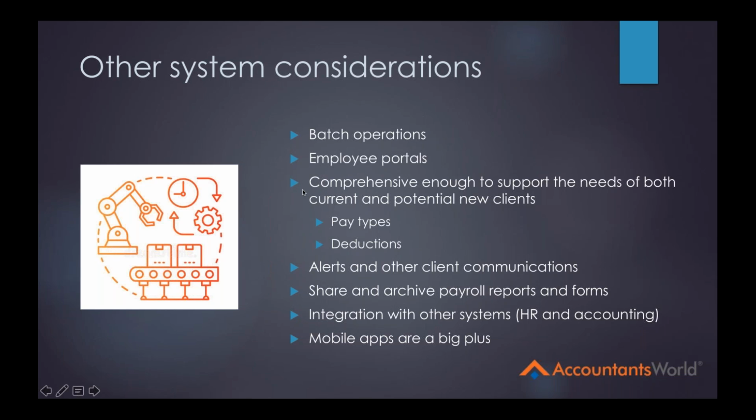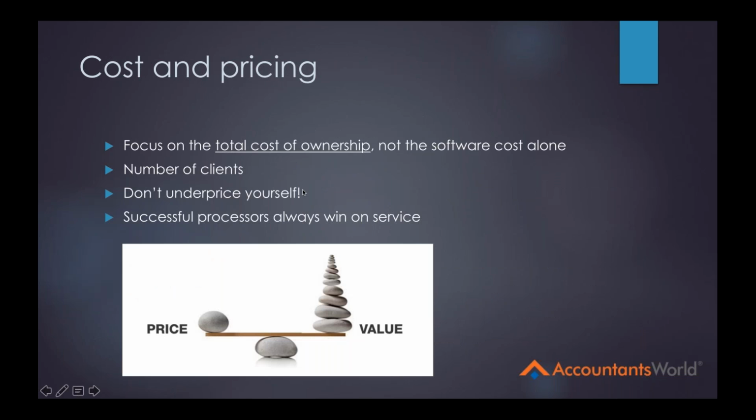So if we think about cost and pricing, obviously both of those are linked together there. When we're thinking about our payroll system, don't think about the software cost alone. What you want to be thinking about is what's called the total cost of ownership. And so total cost of ownership considers the total labor cost, staff, payroll, and benefits, along with the cost of the software and any maintenance that goes along with that as well.